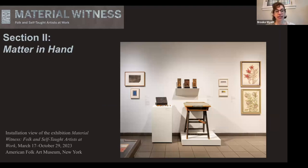Moving into section two, Matter in Hand, this is the area in the exhibition where we're really focusing on work. The title of the exhibition again, Material Witness, Folk and Self-Taught Artists at Work, is, as I see it, an invitation for us to not just look at artworks as finished products or masterpieces, if you will, but to think of the process and the work that went into creating them and to value that on an equal footing as well.